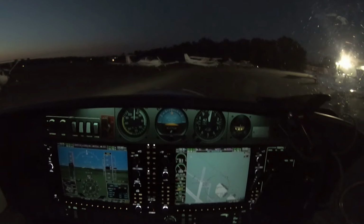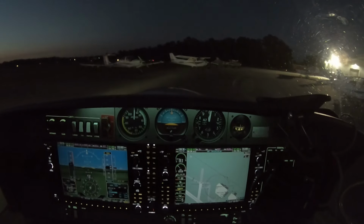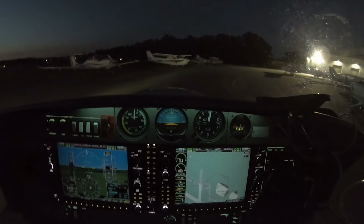Moxie 101, across runway 3 at Hotel, right on off to the ramp. Off 3 at Hotel, off to the ramp. Have a good night, Moxie.